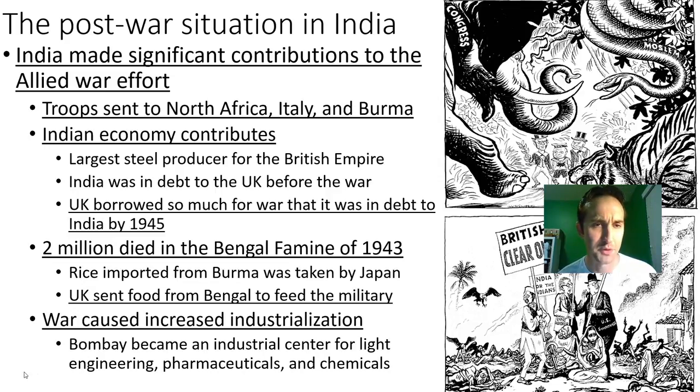The Indian economy is also a huge factor in that they become the largest steel producer for the entire British Empire, because the British Empire is falling apart, being bombed out. And India is largely not bombed out, and so they're able to produce steel unencumbered. India was in debt to the UK to build up India before the war, but the UK borrowed a whole bunch of money for the war to fight off the Nazis, so that by the end of the war, the UK actually becomes in debt to India by 1945. And so they helped out in massive ways when it comes to men and money.